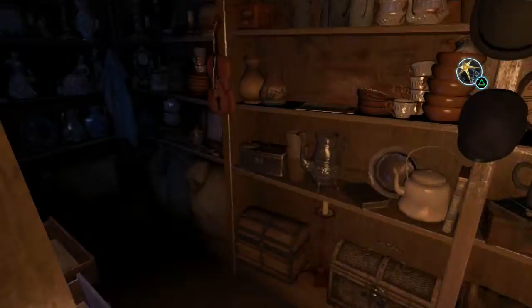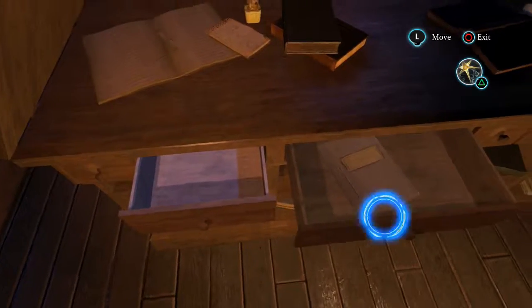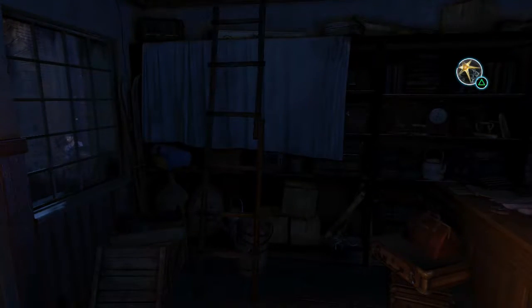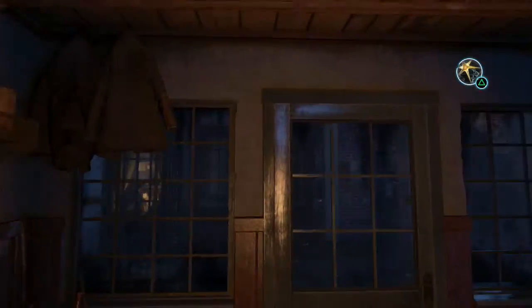Isn't there more? Wait, let's check this view as well. No? This doesn't help me. Okay, I can't have a look at the accounting book, unfortunately. Am I done here? But I have no idea what to do next. Crampon. Why is this interesting? I really don't know why he thinks this is interesting.